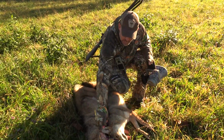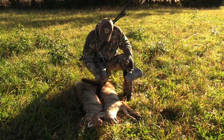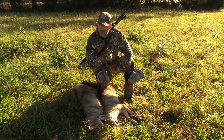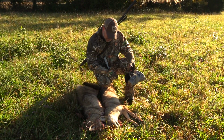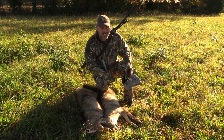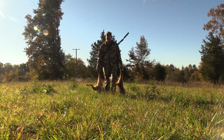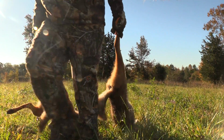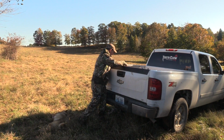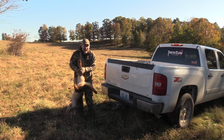Awesome. We killed a single first stand this morning and killed a double here. You know, I think we ran two different rabbit distresses and a couple different pups. Brought them right in here. Drag these suckers out of here, I guess. Pretty fun morning. Always good to put three coyotes in the back of the truck.